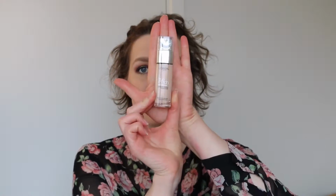As for foundation, I only have one foundation this year, and it is L'Oreal True Match Super Blendable Foundation. I use this in the color R2C2 Vanilla Rose, and it looks like this.